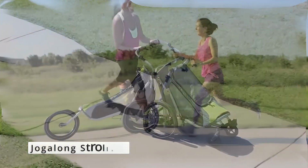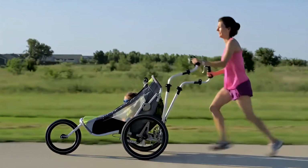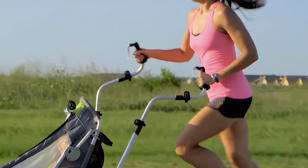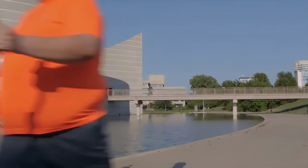Parents, this one's for you. The Jog-Along stroller is designed for active families who love to run or walk. With its ergonomic design and shock-absorbent wheels, it provides a smooth ride for your child while allowing you to stay fit. It's the perfect blend of functionality and fitness for parents on the go.